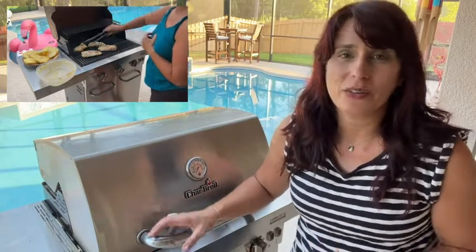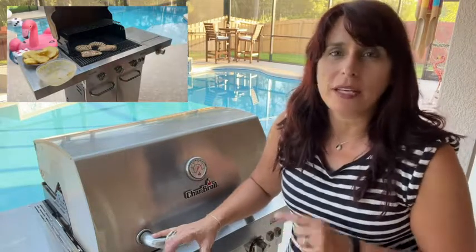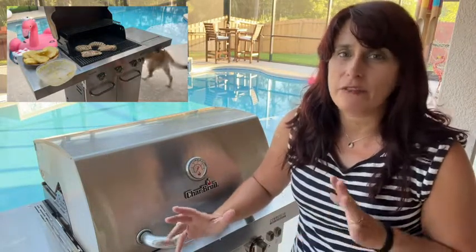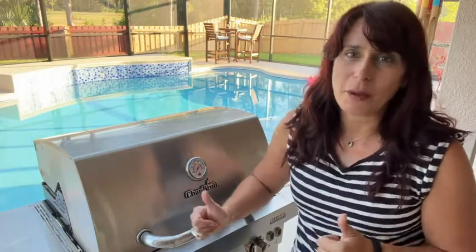And I can't tell you enough how happy I am with the way my food comes out because of the infrared. It is very juicy and very moist. I never dry out my food. So this grill definitely gets two thumbs up from me, and that is my point of view.